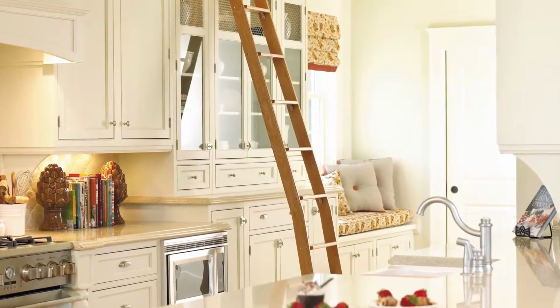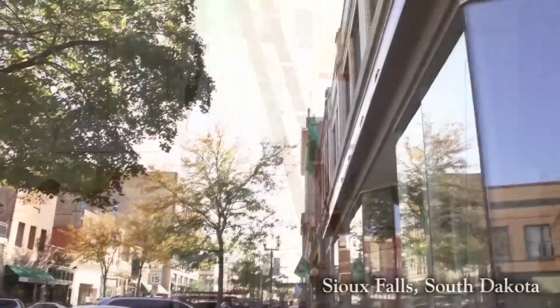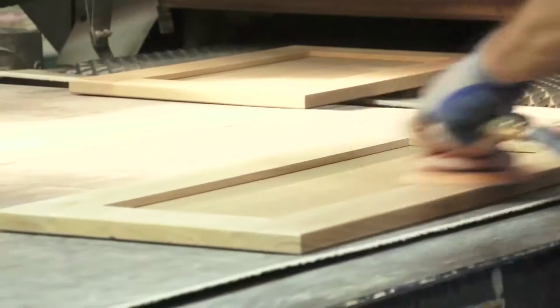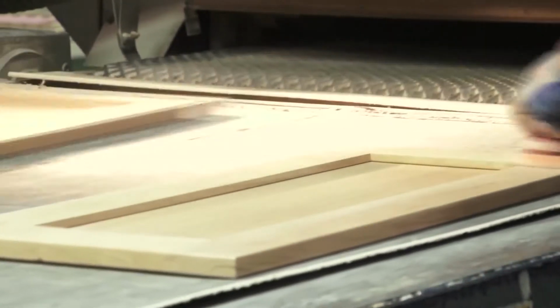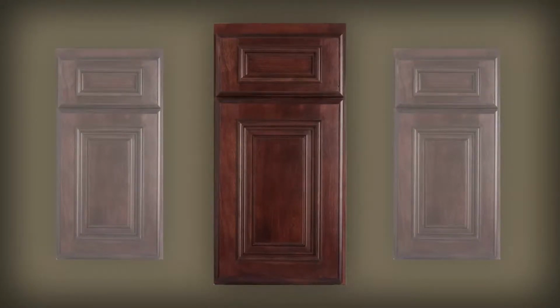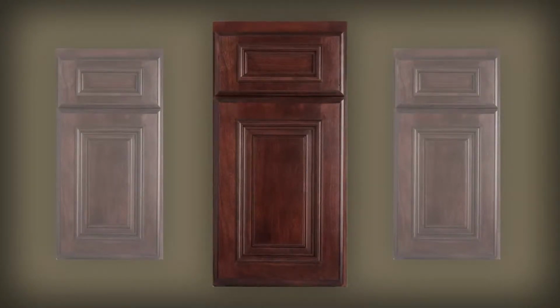Did you know Fieldstone Cabinetry is handcrafted right here in America? We believe there are many things that humans do better than a machine, especially when it comes to crafting cabinetry. Many people love the look of applied molding doors, like the Hartford door style.